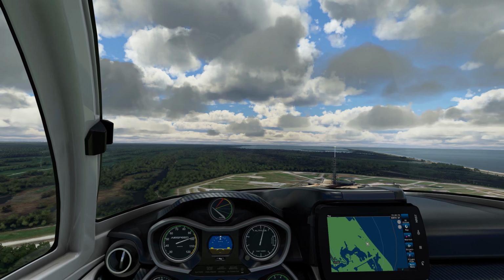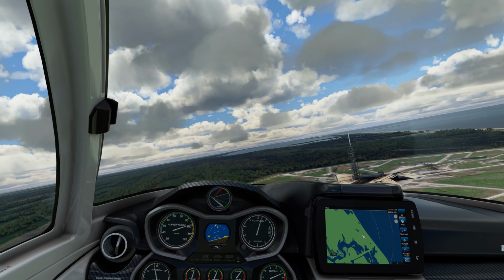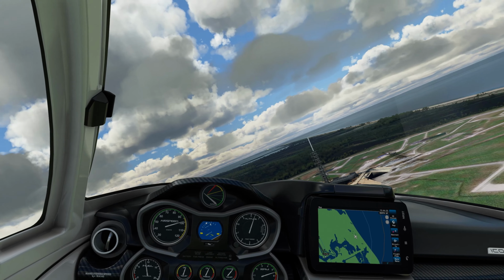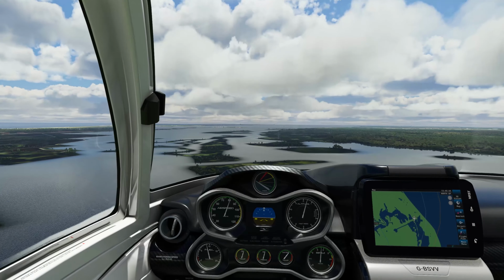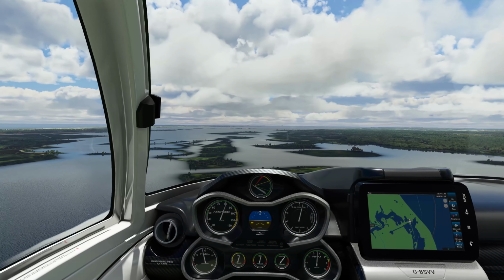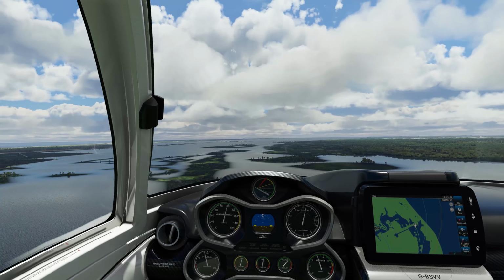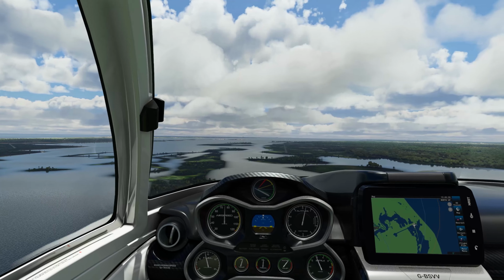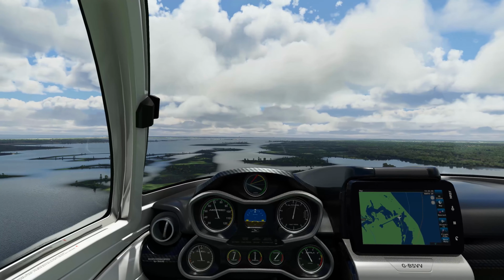Okay, now, how about we go have a little bit of fun, and let's go put this thing down on some water somewhere. Okay, I think this little narrow channel looks like as good a place as any. Why not make it a little bit challenging, eh? Right, so we'll slow it down, get into the white arc there on the airspeed indicator.